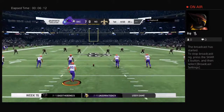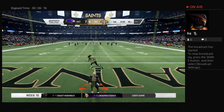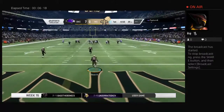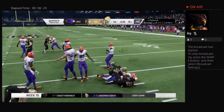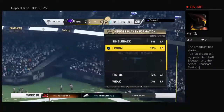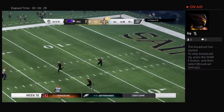The kickoff unit is out on the field, and they will send this one away. This will be taken to the back of the end zone. And he'll take it back to about the 19-yard line. First and 10 at their own 19-yard line.